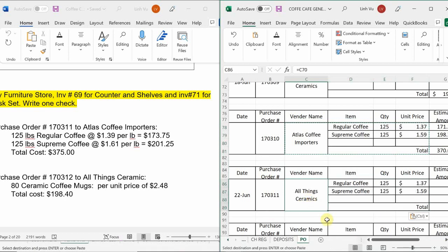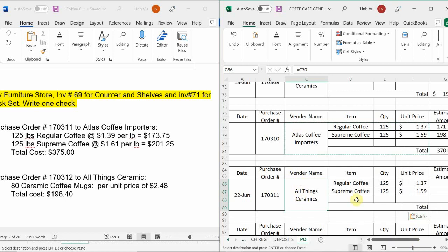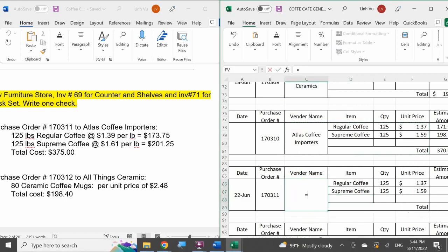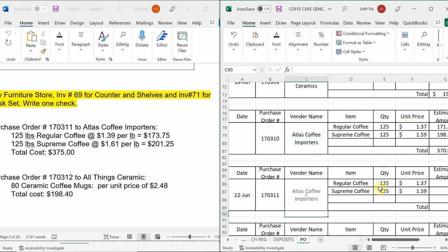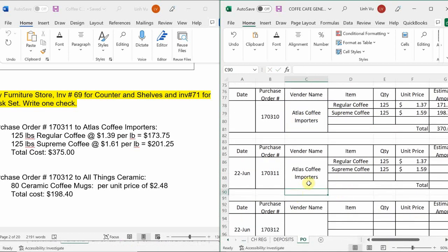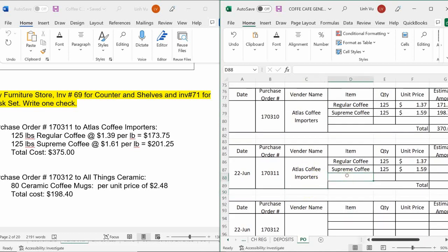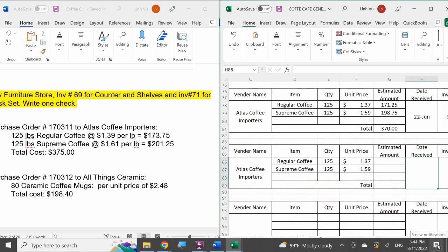Okay, so we're ordering. Oops. We need to change the vendor. That's so strange. I copied, okay. Anyways, that was very strange. You should have copied all things at Atlas Coffee Importer. That's why I looked at it. I was like, wait, did I copy the right one? In this case, I did. It just didn't copy over. So again, glitch in the program here.